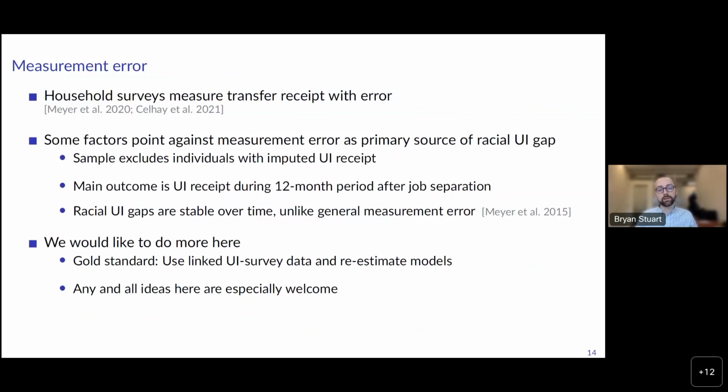I think the biggest open question here is how much of these results are driven by measurement error. We take very seriously this literature, which has shown that surveys measure transfer receipt with substantial error. When we look at these results, we see some factors that point against measurement error as the primary source of the racial UI gap, in that we're including folks that have imputed UI benefits. We're looking over 12 months after individuals separate from their job, and also these racial UI gaps are stable over time. So that gives us some hope that these are real differences we're identifying.